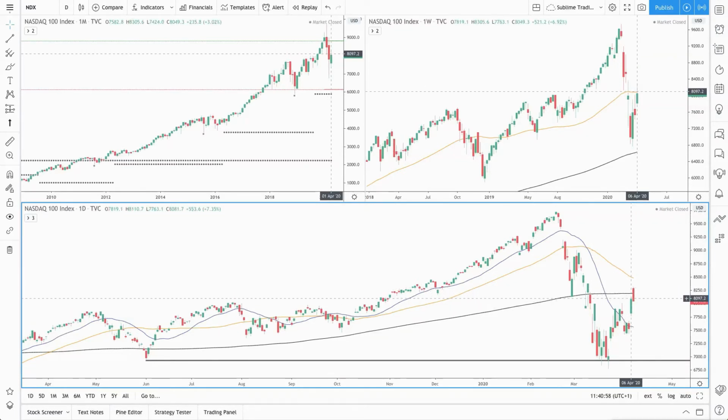Price came in, the bears came in, pushed price back down and closed below the 200 moving average. So the 200 moving average is acting as resistance. So across all three indices, is price in a pullback? Is it in a reversal? It's very unclear at the moment what kind of market conditions we're in.